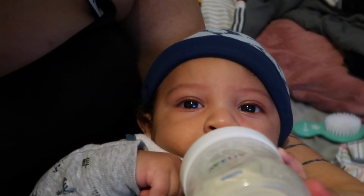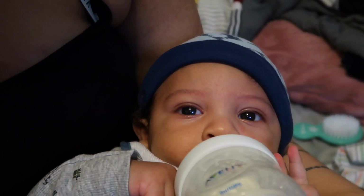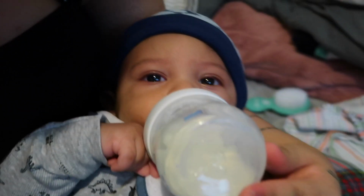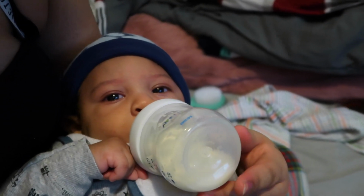So here's our showered baby. This is what he looks like after. See how poofy his eyes look? Yeah, that's a sign of a tired baby, ready to fall asleep with his milk, all snuggled up.